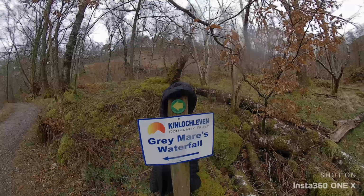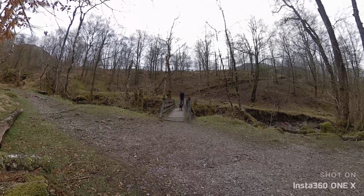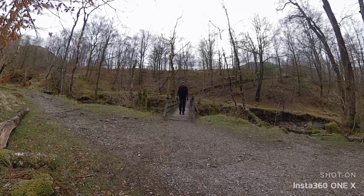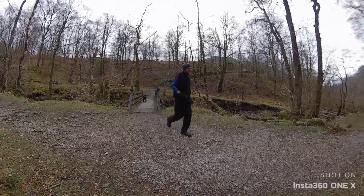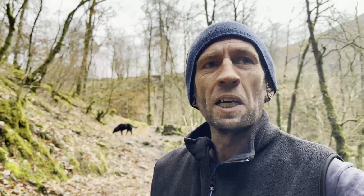Well, haven't got to go far. Around the first couple of switchbacks and you get your first view of the waterfall. Well, I didn't expect that.